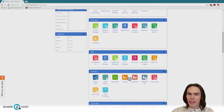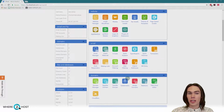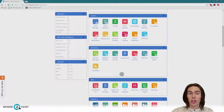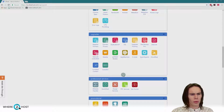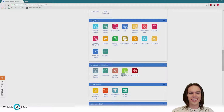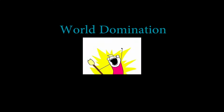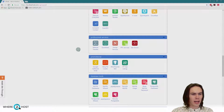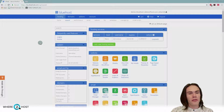I do just want to quickly mention that there's really a lot of features. That is something that's actually overwhelming in a really good way, that there's so many features we can use and play with, and I really feel like they've given me all the power in the world. You know, world domination through hosting. And these 404 settings, not too many web hosting companies actually do that. That's pretty cool.